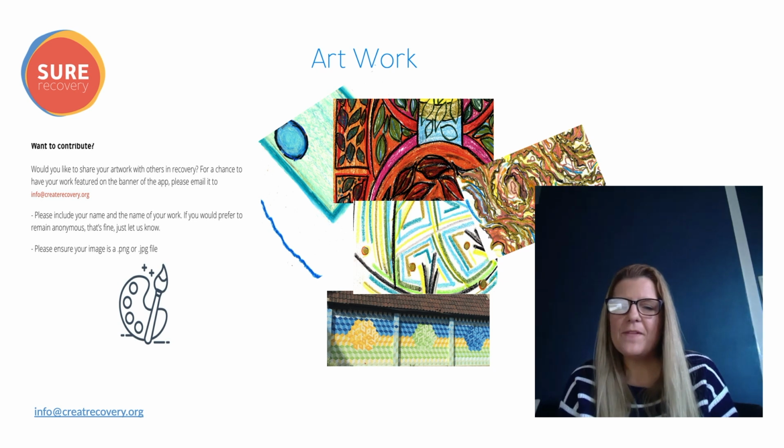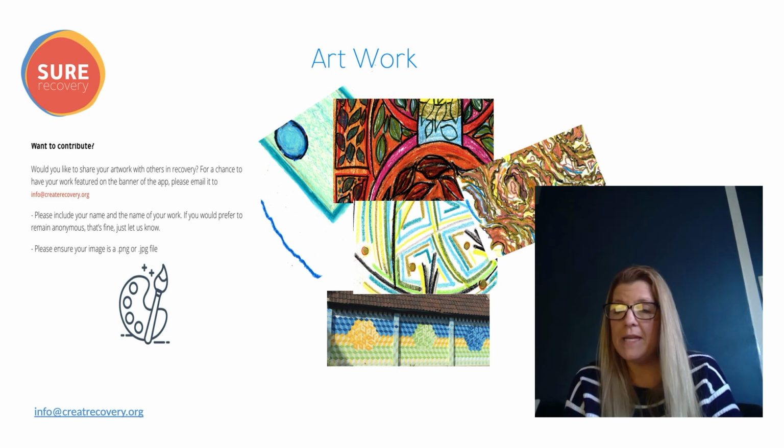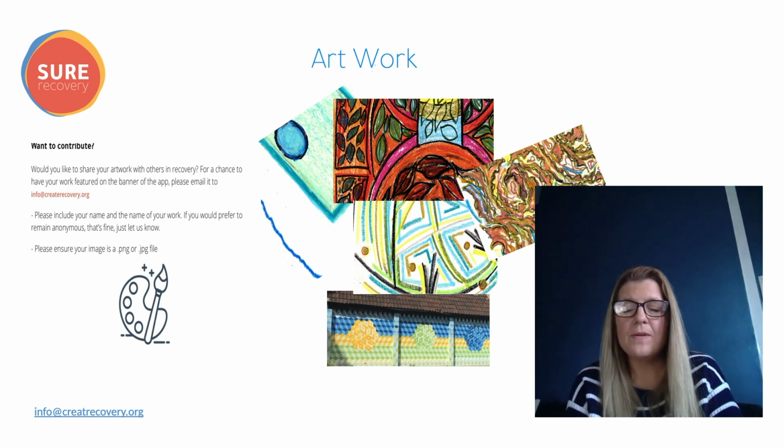So together with the app measures and all the information and resources, we also have a section on the art, so people's artwork. This is a fab opportunity for you to showcase your own on our platform. Artwork is updated on a monthly basis, and to submit your own, you simply have to pop it onto an email and send it to info@createrecovery.org. So why not share some of the talent out there to possibly get your own artwork on our app?